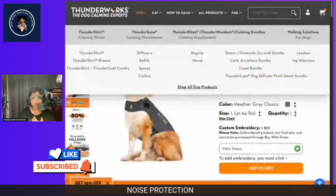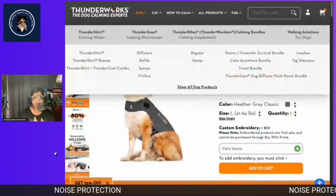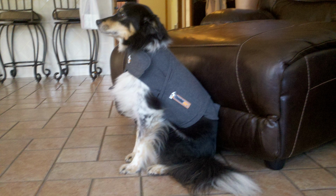But the pressure from the ThunderShirt calms them, like weighted vests calm humans. Think of this as almost like a weighted vest, like I hate to say a hug, because we don't want you squeezing your dogs, but it's just a way to calm your dog down. Not all the time, but most of the time. So look into the ThunderShirt situation. I think it's really helpful. All of these things that I'm telling you are really good tools to use.